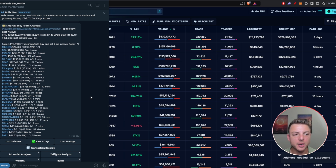So I've actually opened up a completely new coin, and now I've found a trader closer to what I'm looking for. He's made over $200,000 in the last 7 days. He has a win rate of roughly 42%. He's traded 137 times and his average buy is $1,000. This is exactly the type of trader I'm looking for. Really good profit.